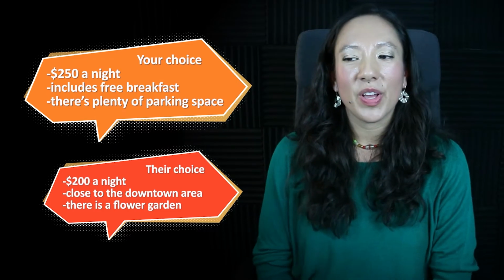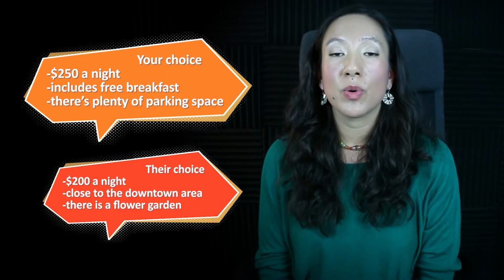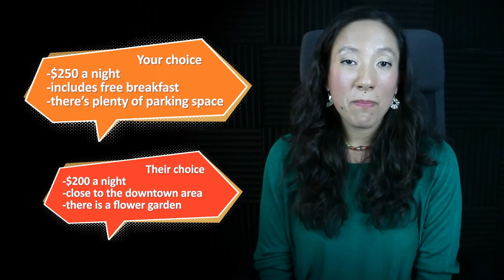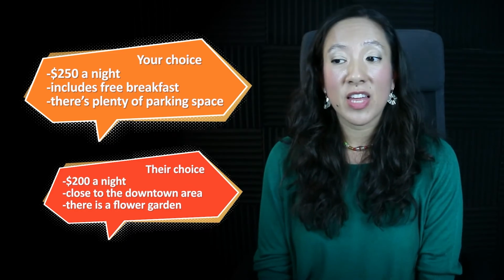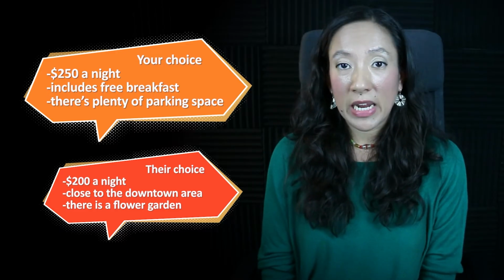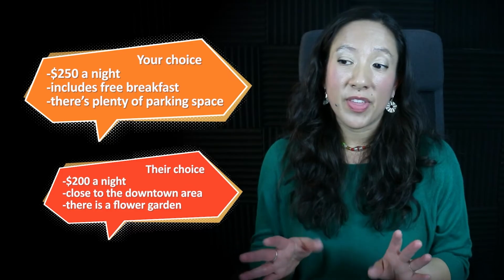Okay, so I think that we need to stay at the hotel that I chose because even though it's only $50 more, it's a much nicer hotel. The amenities are way better. There are more amenities as well. And it includes free breakfast. I think that'll be a lot more practical for us rather than waking up in the morning and having to go look for a place to eat. The breakfast is right there and it's free.